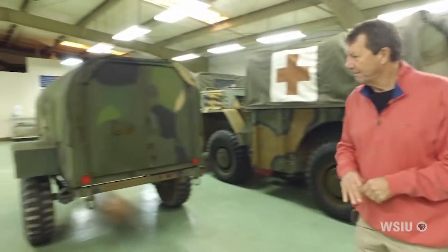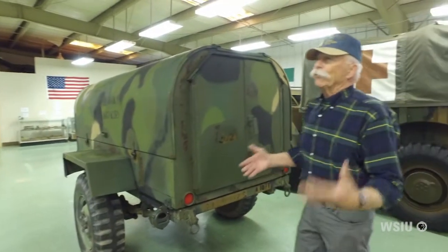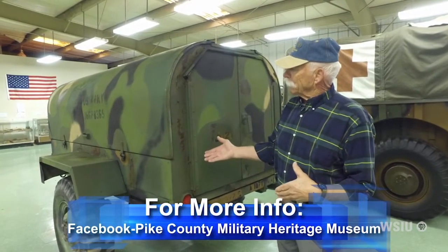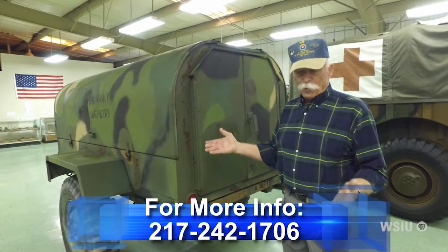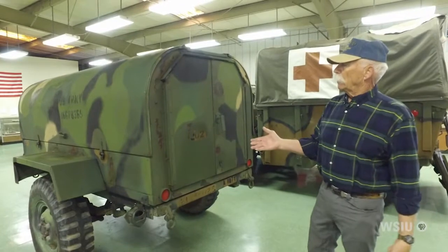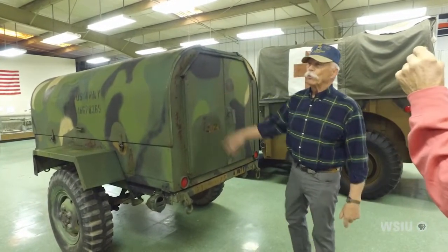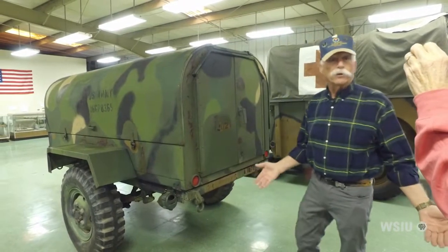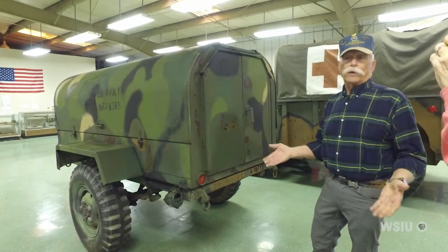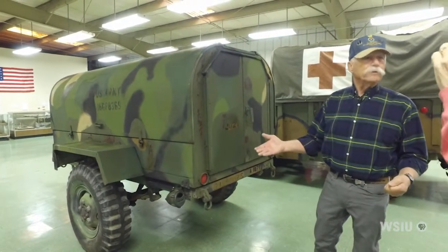This is a utility trailer that they used for different kinds of equipment that they wanted to keep out of the weather, but mainly for a communications trailer, where they would have wires in it. They would have telephones in it. They would use it for that kind of thing. What would pull this? This would be pulled by a 3/4 ton or an M37, a pickup truck. It could also be pulled by a Humvee. It could also be pulled by a 2.5 truck. So about anything more than a 1/4 ton could pull this.